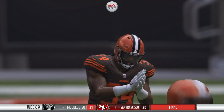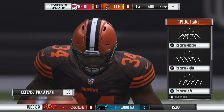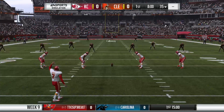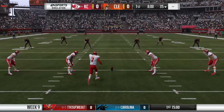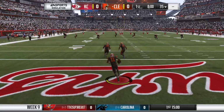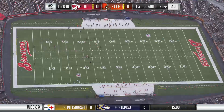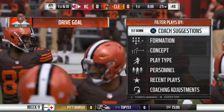Just off the shores of Lake Erie, we are at First Energy Stadium in a city aptly named after its founder, Moses Cleveland, way back in 1796. Today, it's a Week 9 matchup set to go here between the Kansas City Chiefs and the Cleveland Browns.